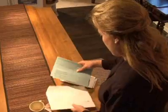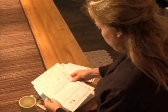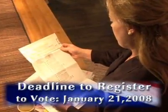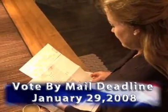If you're registering or re-registering to vote, you can sign up to vote by mail on your voter registration form. Forms are available at your local post offices, libraries, and other government offices. Remember, the deadline to register to vote is 15 days before each election. The deadline to sign up to vote by mail is 7 days before the election.